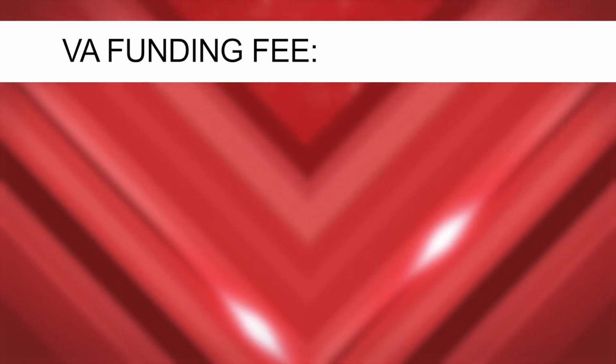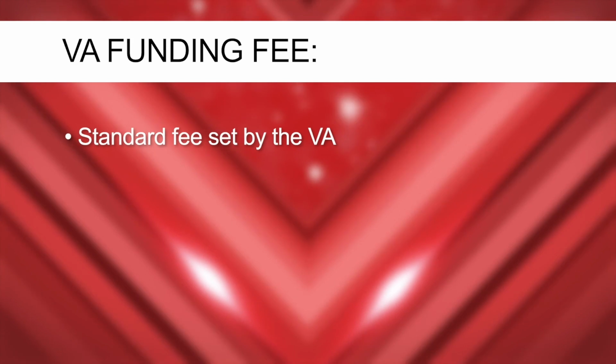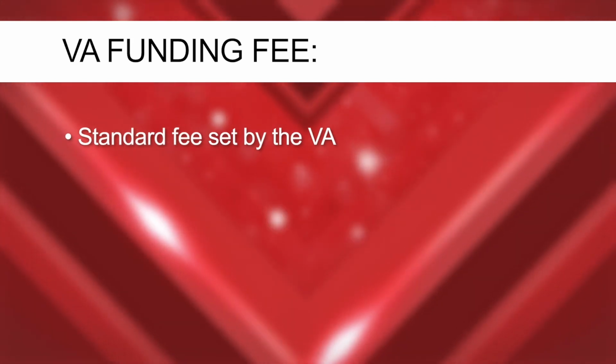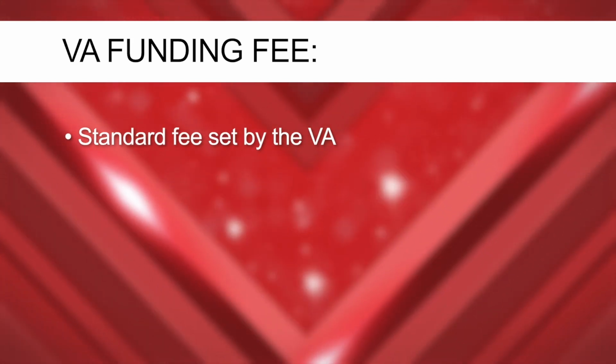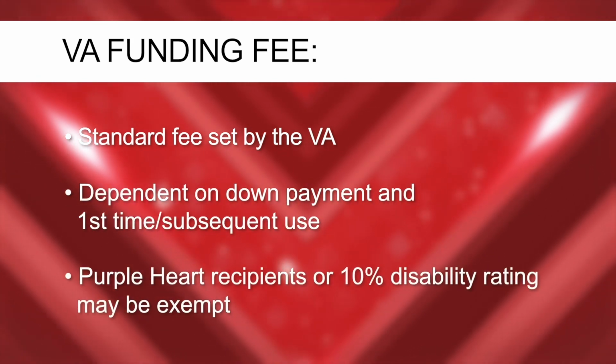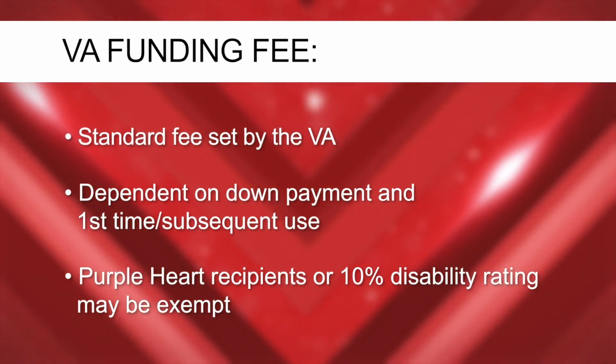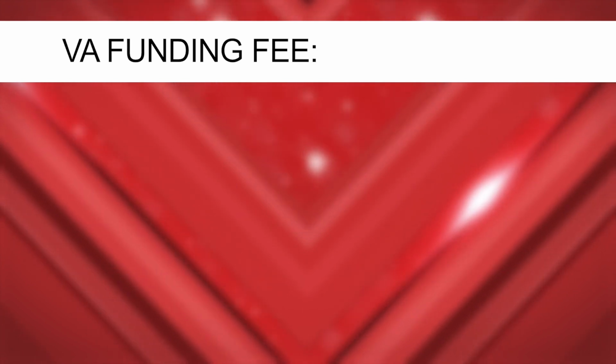And that's because the VA guarantees 25% of your loan for you. They're essentially acting like a mortgage insurance provider on the back end. Now, in order to do that, the VA does charge what's called the VA funding fee. The VA funding fee is standard and set by the VA. It's the same for every lender. However, the VA funding fee can still change, and it will vary depending on whether or not you've used a VA loan before and whether or not you're putting a down payment. You're also exempt from the funding fee if you have at least a 10% disability rating or have received a Purple Heart.